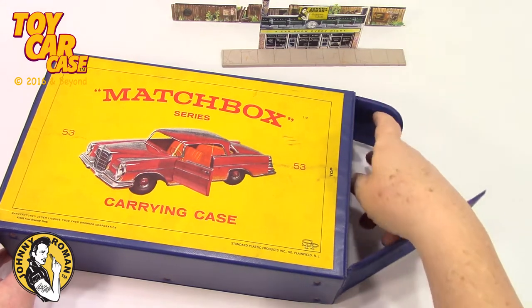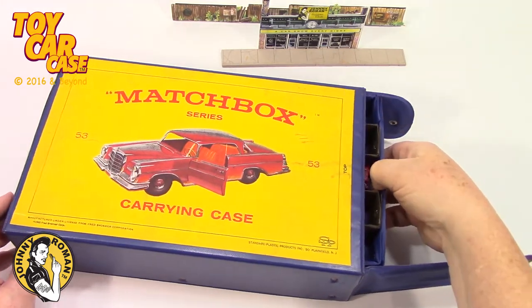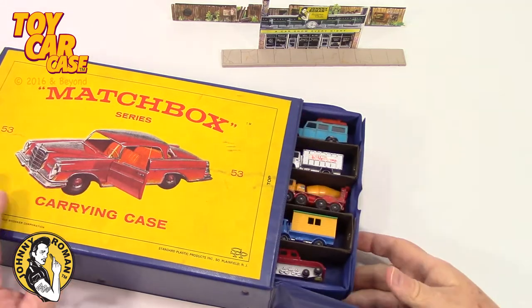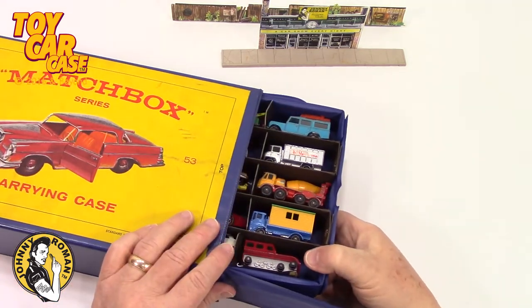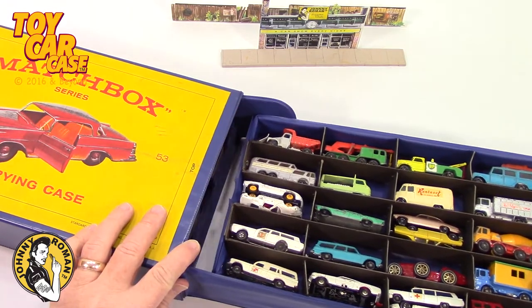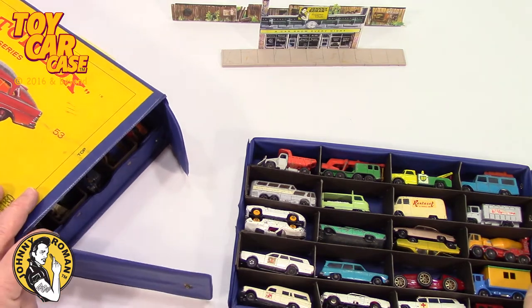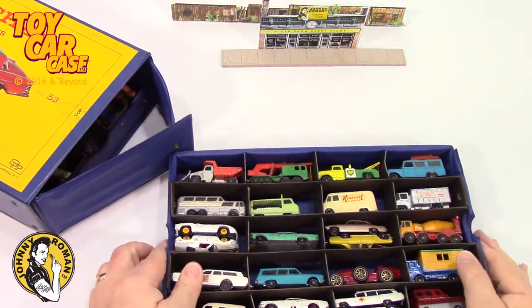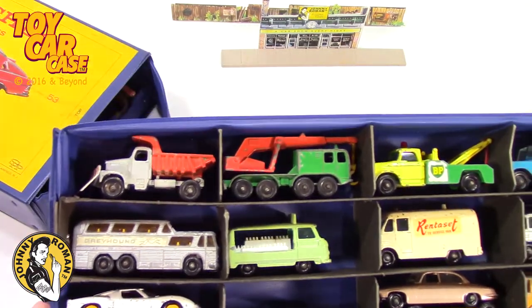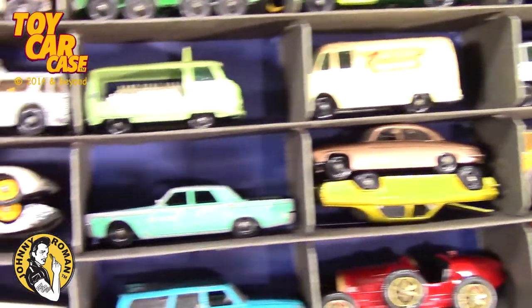And like I was starting to say, I asked this guy if he had any toy cars. He pulled these out of the attic. He was moving. Look at this. Look at this. Is that unbelievable? That's tray number 1. There's another tray in there. See that? I'm telling you, I almost fainted.